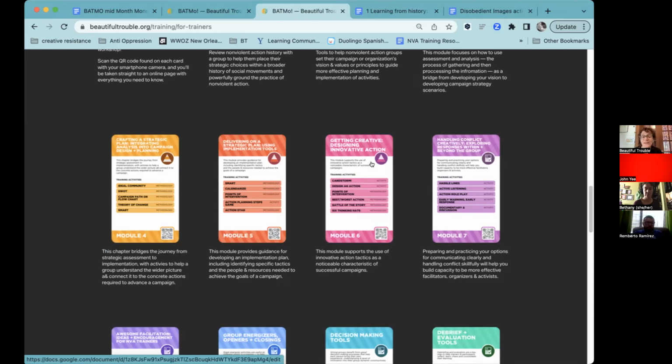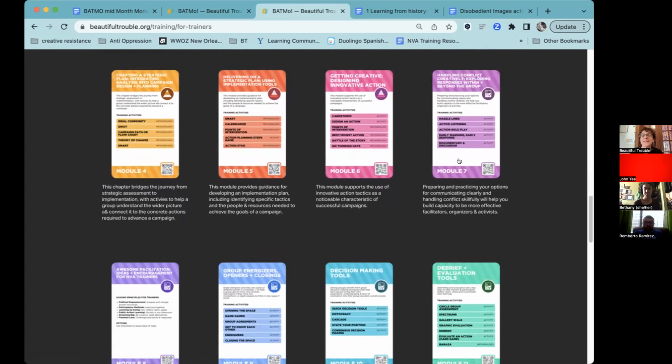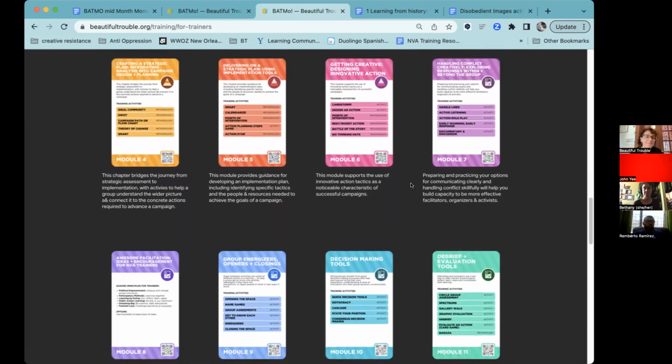It draws heavily on the Beautiful Trouble toolbox. Some of the other modules draw heavily on other resources. And then module 7 is called Handling Conflict Creatively, Exploring Responses Within and Beyond the Group. And actually, we'll dig into that one in just a minute.